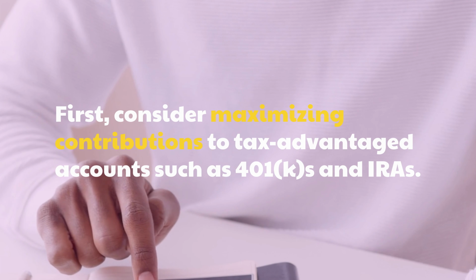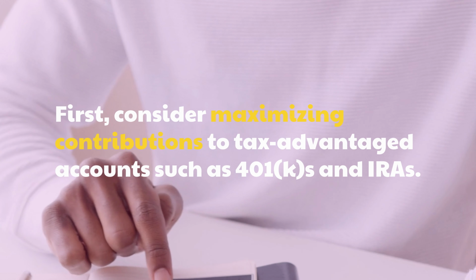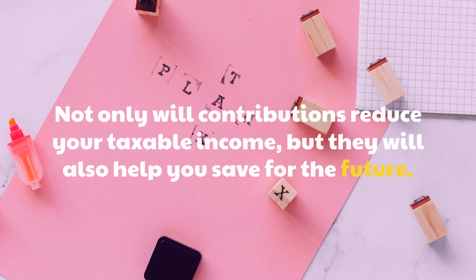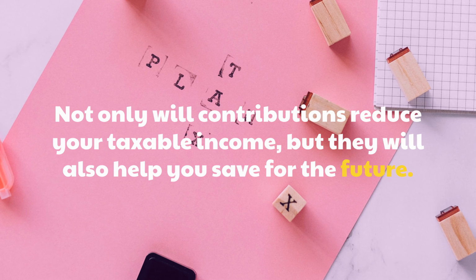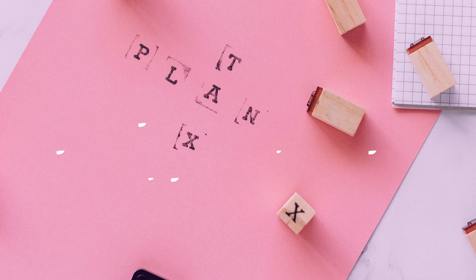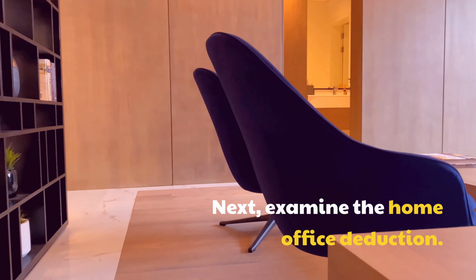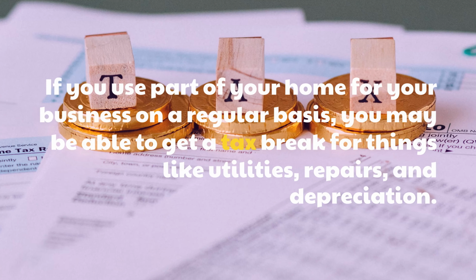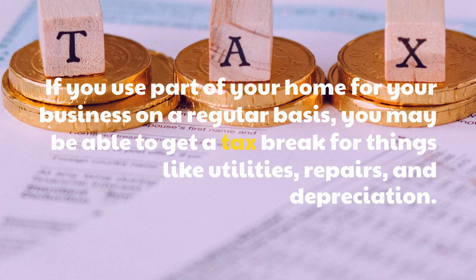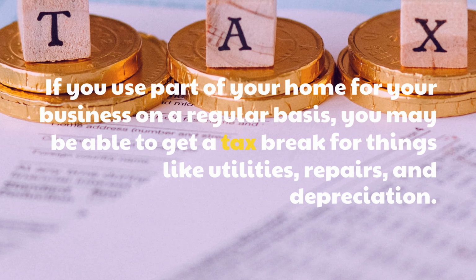First, consider maximizing contributions to tax-advantaged accounts such as 401ks and IRAs. Not only will contributions reduce your taxable income, but they will also help you save for the future. Next, examine the home office deduction. If you use part of your home for your business on a regular basis, you may be able to get a tax break for things like utilities, repairs, and depreciation.